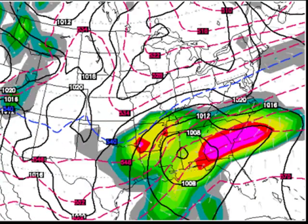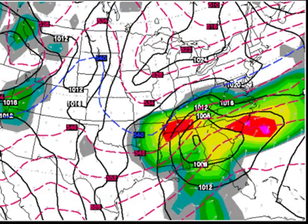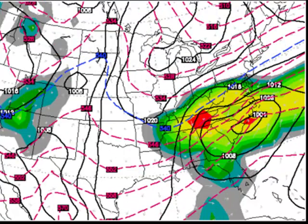The Canadian, the slowest and the coldest with this. This is Sunday morning, 7 a.m. There's your low pressure in western Alabama. 6 hours later, very slow-moving system. As we get on out to Sunday evening, there's that secondary low beginning to form near Wilmington.